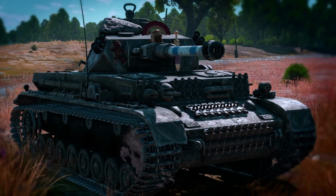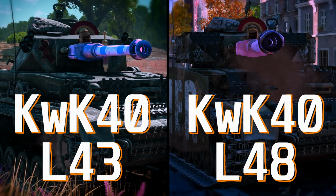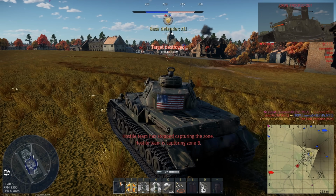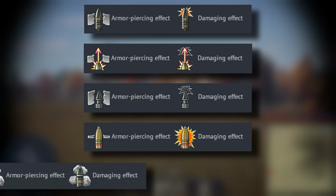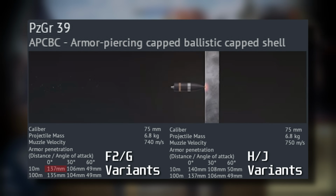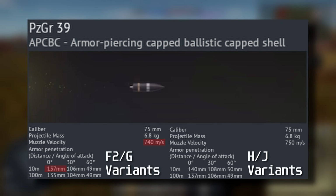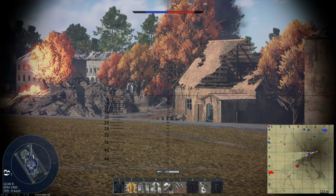The Panzer IVs are equipped with a KwK 40 L/43 or L/48 cannon. These are the medium-sized German 75s. Panzer IV has access to 5 different types of ammunition: APCBC, HEAT, APCR, HE, and a smoke shell. The APCBC has 137mm of pen on the earlier model due to a slightly lower velocity on the cannon. The newer model has 140mm of pen, which is only really a small improvement.